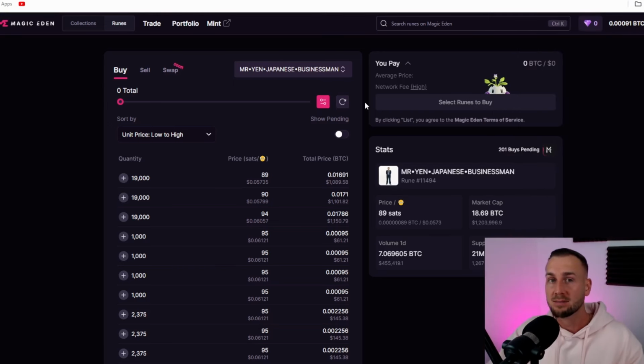And now comes one of the more boring parts of this. The fact is the Bitcoin network is very slow to use. The block times are around 12 minutes, but with the congestion from all the runes transactions going through now, it may take a lot longer.